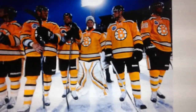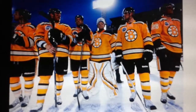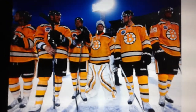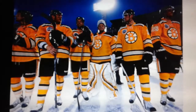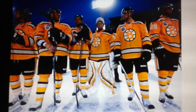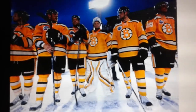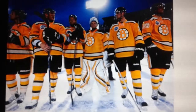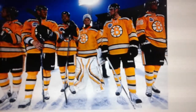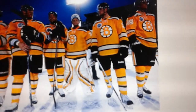I mean, personally, I love the color, I love the bright yellow, and I love the brown and vintage white accents on it. And ever since they've worn it in the 2010 Winter Classic, I've always felt it should have been a third jersey of theirs at some point. And as happy as I am about Boston finally getting a new third jersey, as much as I like their new third jersey, the Winter Classic jersey from last season, I still think this would still be my number one choice. It really is a great jersey in my personal opinion anyway.